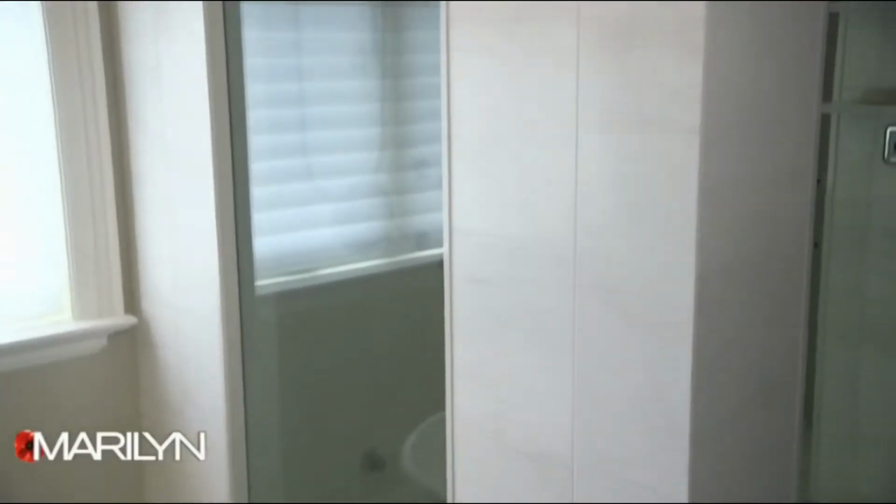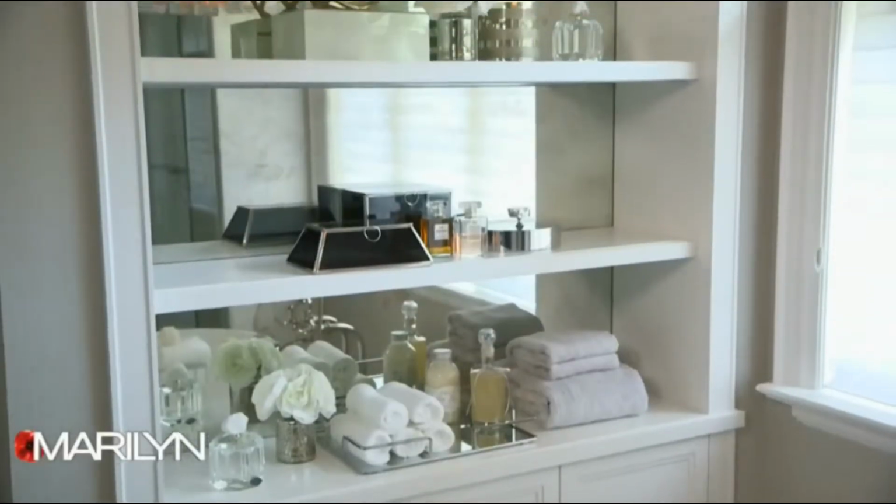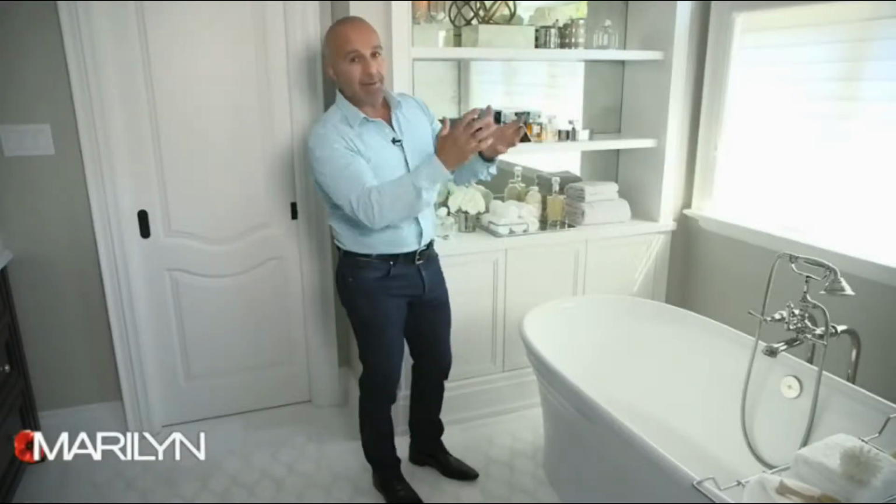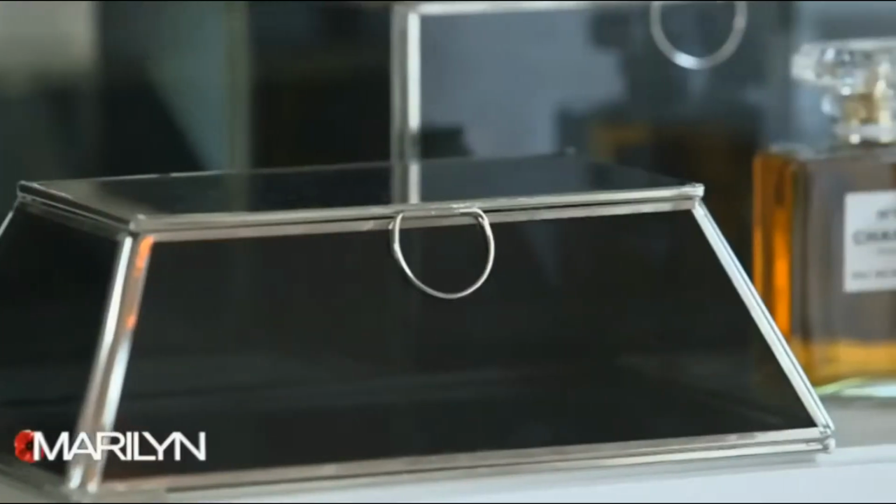Now, the wall on the one side is the shower stall. It dictates where the wall here goes, and that enabled me some space to create this cabinet here that centers the tub in front of the window. It looks grand and beautiful, and this component is very important.